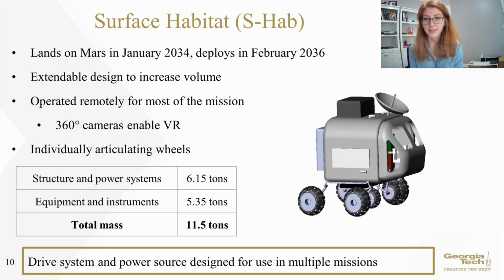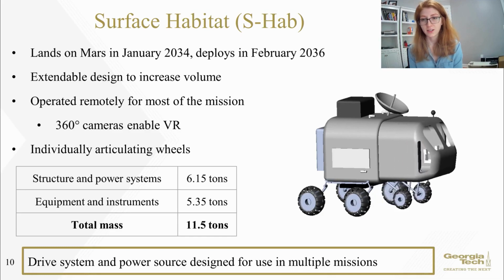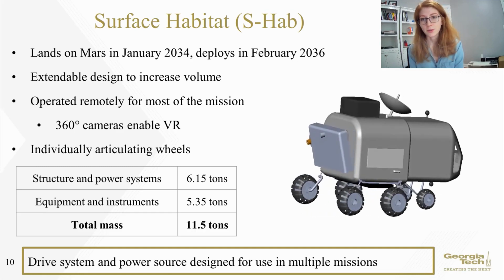During the deployment process, the SHAB will unfold its wheels, drive down a ramp from the lander, and then extend into its surface configuration. In this form, the front module will dock with the main cabin, forming an airtight seal, and the rear bed will fold down. After 1 year of remote operations, the astronauts will descend to the surface.